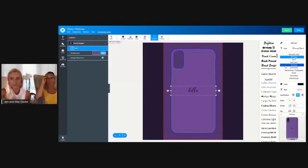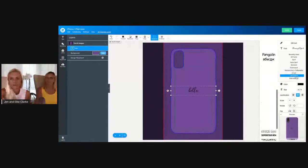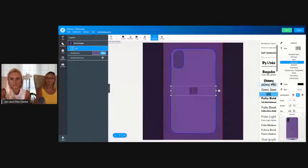The fonts here are divided into different categories. So if you wanted to find just all of the handwriting and calligraphy, or all the script, decorative, etc., you can find a font that really works for you. I'm going to find a sans serif, and I'm going to make it Empire because I like this one. When you want this to collapse, all you have to do is click on the font button again.